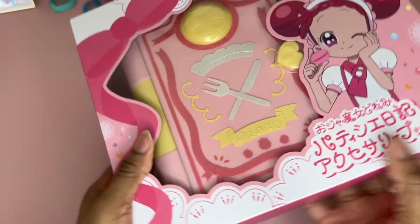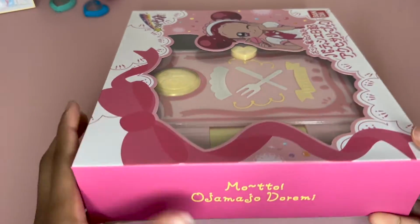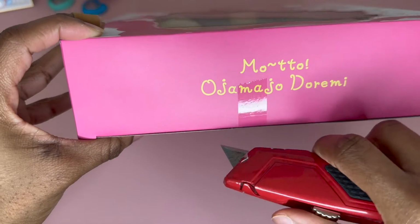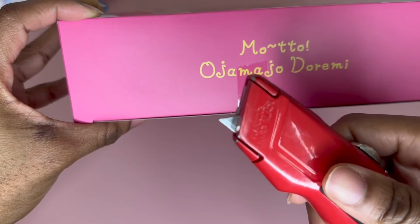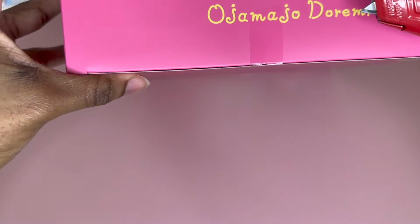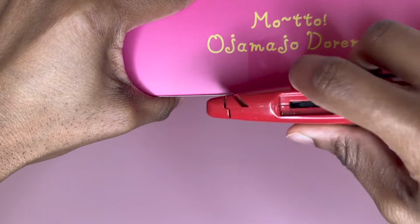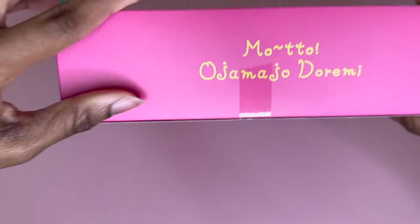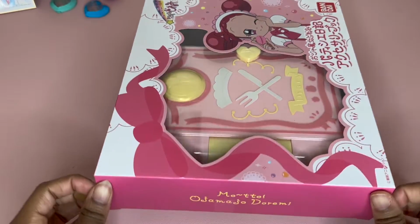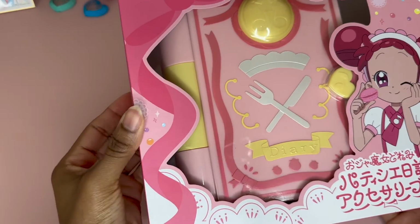All right, now let's open it up. Like I said, people have preferences, but this seems like you can only open it from the side, and I'm gonna do a tiny little knife cut. Oh my god, I don't want to rip or tear or scratch the box. Okay, let's open it. Oh geez. Okay. Why am I struggling so much?